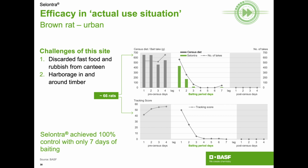And what we've done is we measure before we go in with Selontra. We want to assess the population before and after the treatment, because we need to prove to ourselves or the regulators or end users, we need to show that it works. So we measure the amount of wheat. In this case, for the pre-census, we just use whole wheat. It's got nothing on it, it's just plain whole wheat. And we measure how much is taken every day for 4 days. The average was about 660 grams.